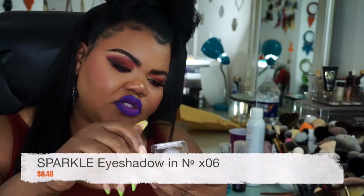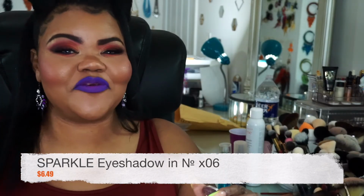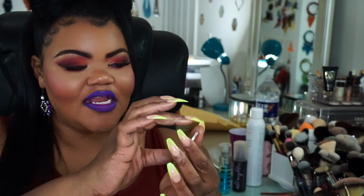And this one is going to be X06. And I'm gonna look at it at the same time you guys do, so this way you can get my real first true impression of the product. But that's X06. Now the thing about X06 is it's purple. See there how it goes purple? It's so weird, but it also shifts to like a lilac.